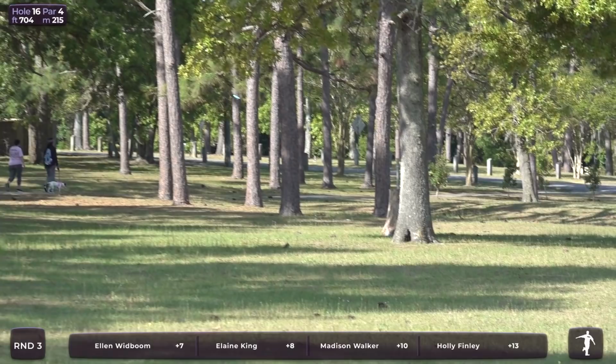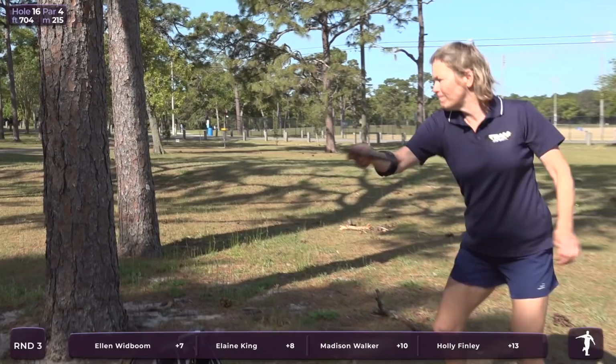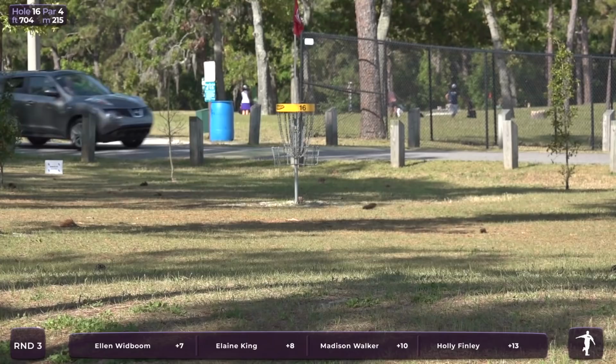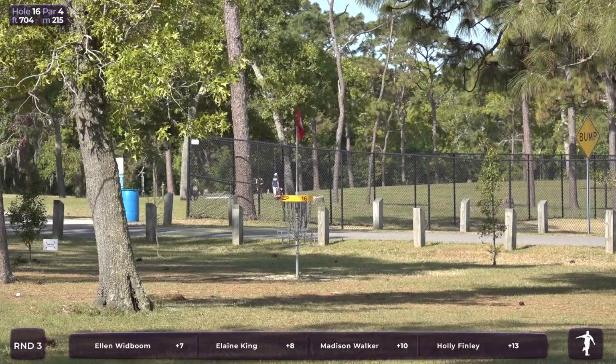I'm going to say that was either a strike or destroyer. Kind of looked like a strike line, but thanks. Just hoping not to hit some trees. Yep. Great play by Elaine. Way to play the hole. Just a nice, easy up. No stress putt.